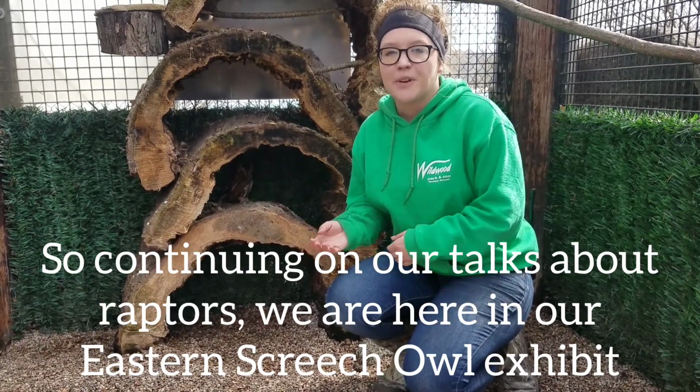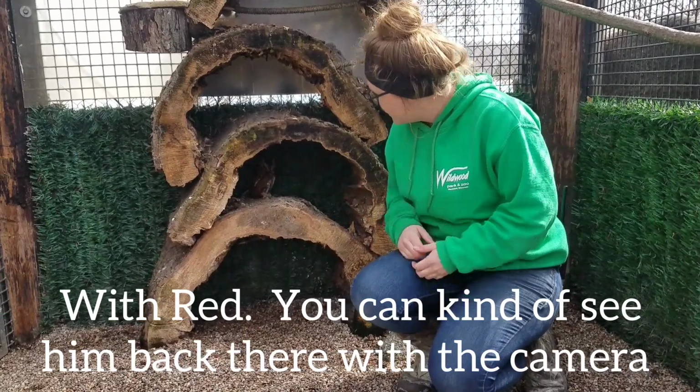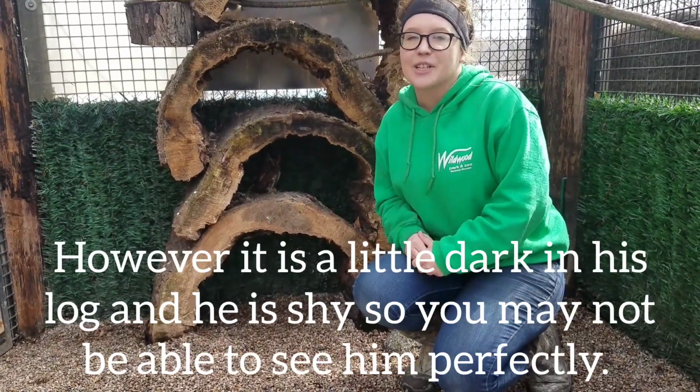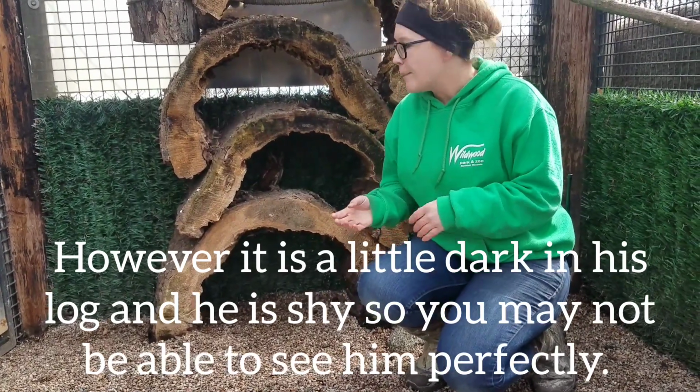On our Talks About Raptors. We are here in our Eastern Screech Owl exhibit with Red. You can kind of see him back there in the camera, however it is a little bit dark in his log, and he's a little bit shy, so you might not be able to see him perfectly.